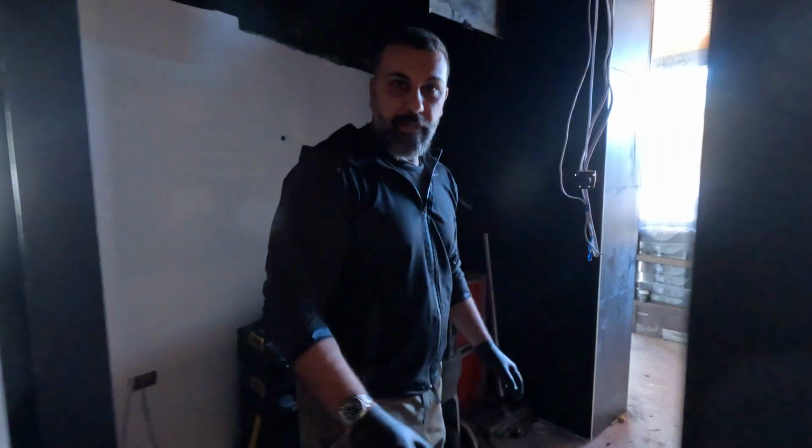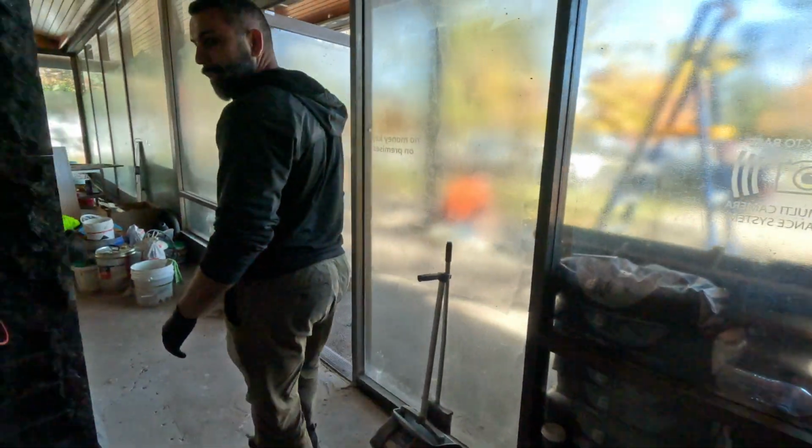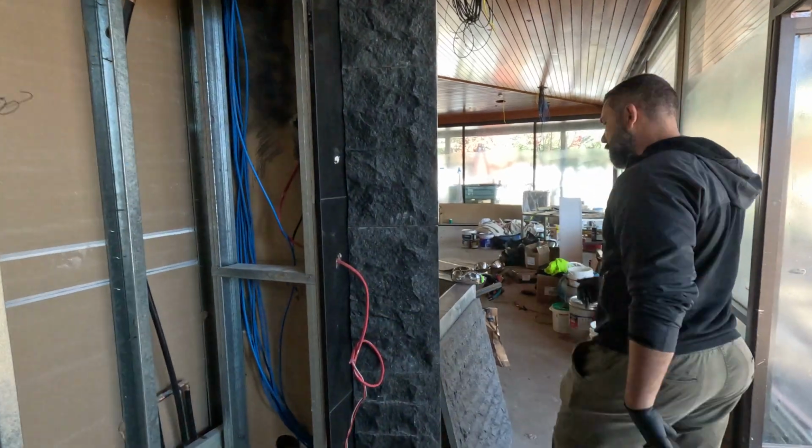This is going to be our wine and sake cellar. All wine and sake here. For customers that want to order expensive bottles of wine and sake, they come in here and they can splash their money. This is another wine cellar. It'll be on display.